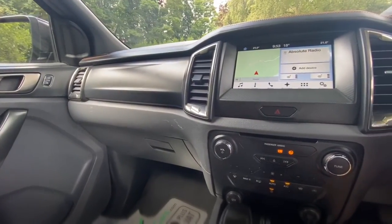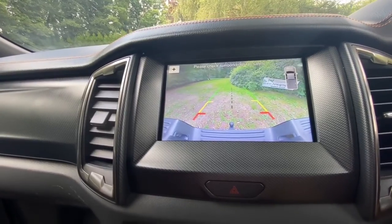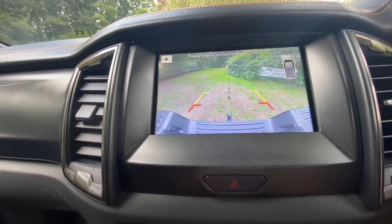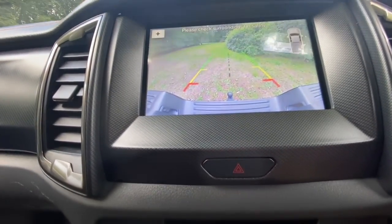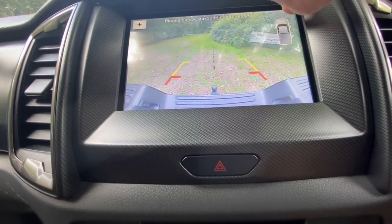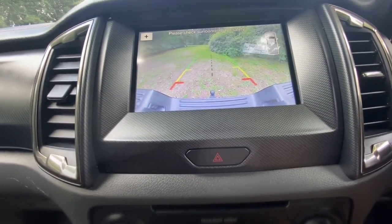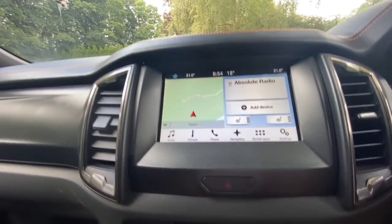Right, so onto the media center itself. Let's have a look at the reversing camera first. As you can see, it's really very clear, nice and easy to use. It's dead accurate because obviously it's got front and rear parking sensors. You've got the pickup truck in the top right hand corner, and when you get close to something on the front or the rear, then the fans will appear and you can see approximately how far away you are from each thing.